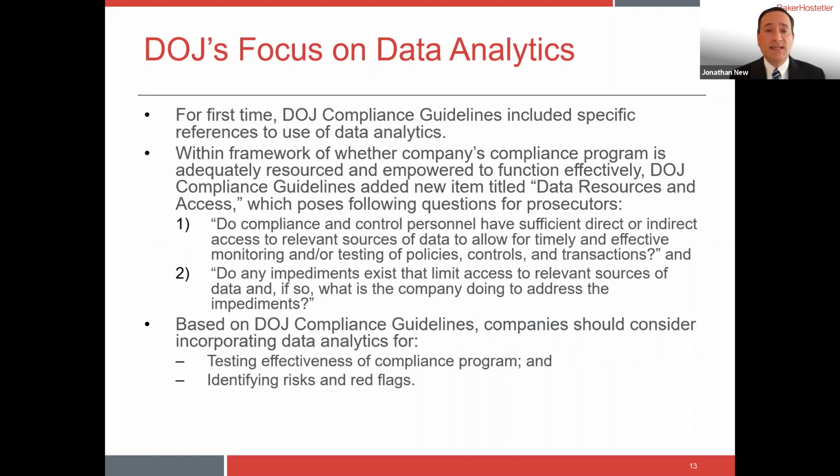Because it's one thing to get all the data. It's another thing to have a compliance program where once they get the data and analyze it, they can do something with it and the company supports them. So that's an important factor for DOJ. And then finally, there's the question of how does the program work in practice? And there, they're also looking at the effectiveness of the program, how you're evaluating yourself, the effectiveness of the program.